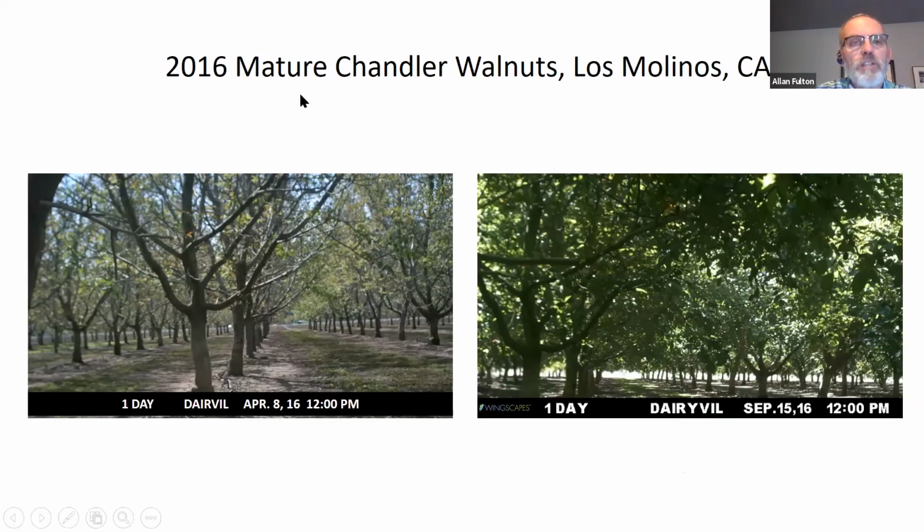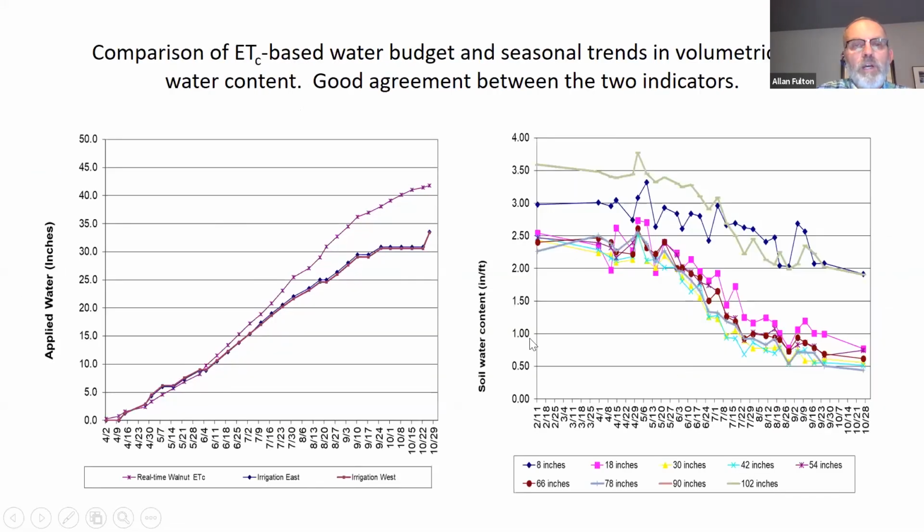This is a third case study dating back to 2016. It's a mature Chandler walnut orchard in the Los Molinos area. Here's a picture of the orchard on April 8th as it's leafing out. Here's an orchard picture mid-September, about a month before harvest. On the left is the water budget data. On the right is the soil moisture data.